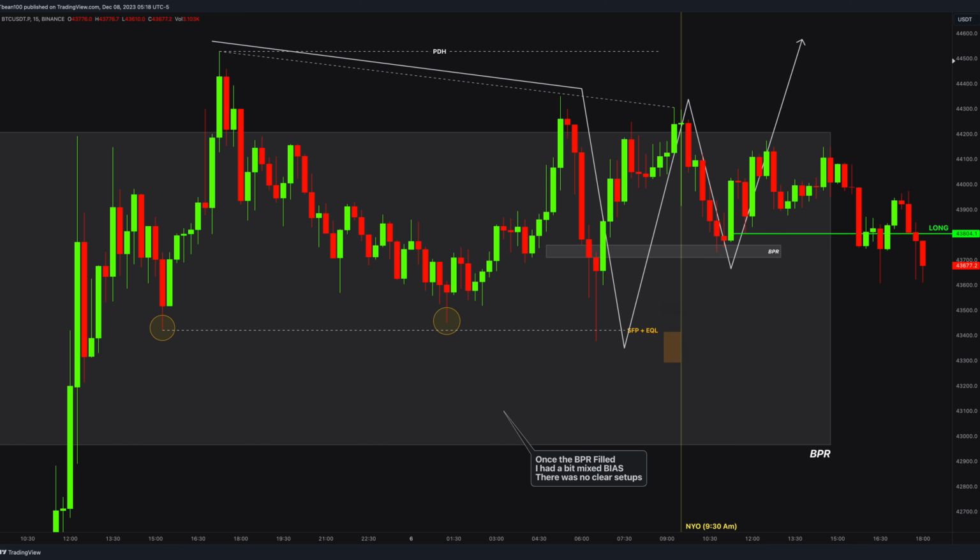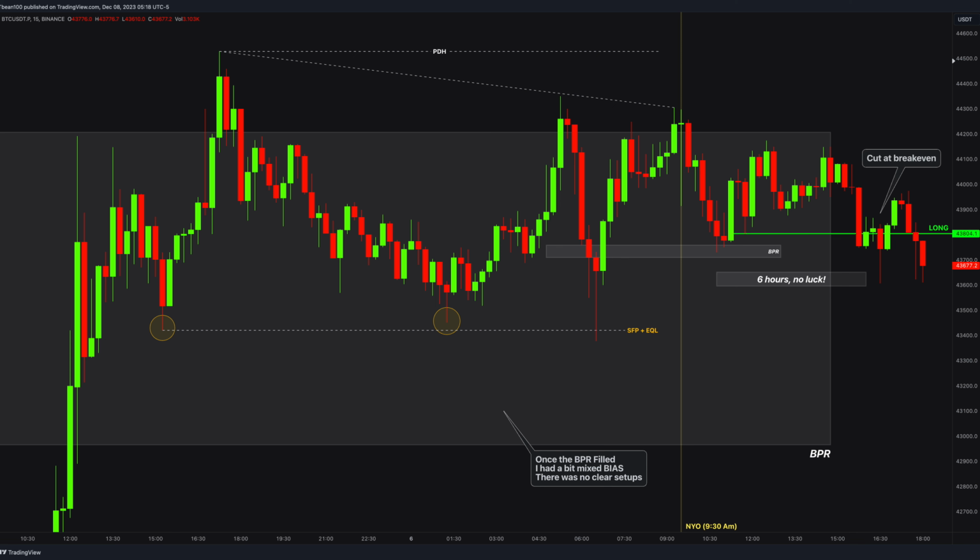My ROTE setup was going great. However, as you can see, I was stuck in this trade for 6 hours. When you enter a trade, I want to end them in a couple of hours. I already saw the weakness and cut the trade around break even after 6 hours. Some days, you'll spend your whole day and go home empty-handed. This is another reality of trading.